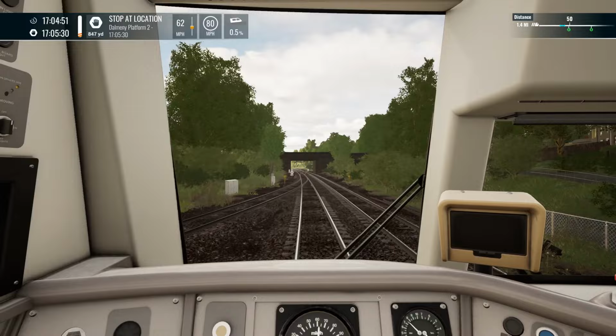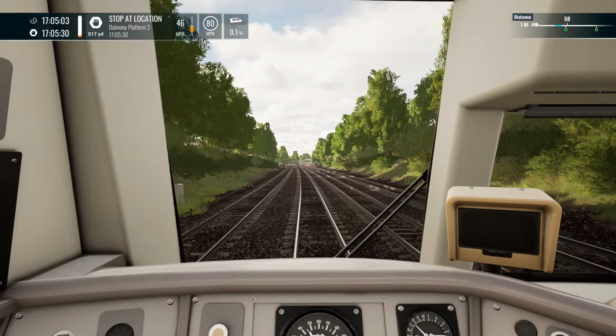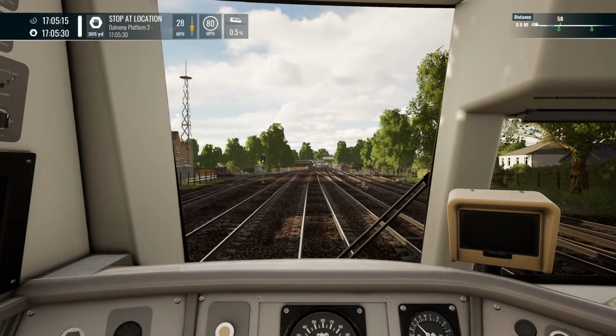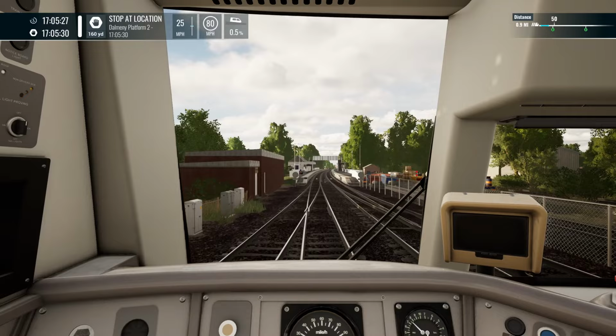Here comes the announcement. We'll soon arrive at Dalmeny. Dalmeny it is. Don't forget to take your belongings with you before you leave the train. Here we are coming into Dalmeny, pretty much on time, and then we get to go back across the Forth Bridge.